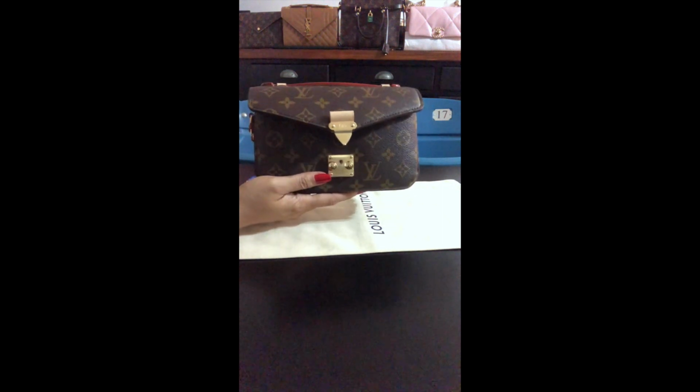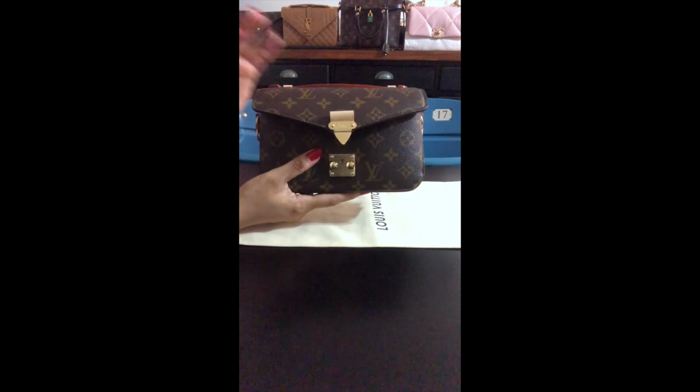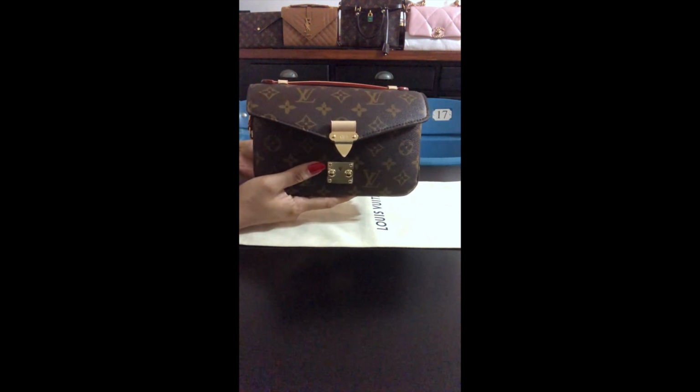I think it's going to take off. I think this is going to be a keeper. I think this is going to be around for a while. It's going to be as popular as the regular Pochette Metis. I do believe that this is going to be such a hit that they are going to come out with leather versions of these, which will be remarkable.